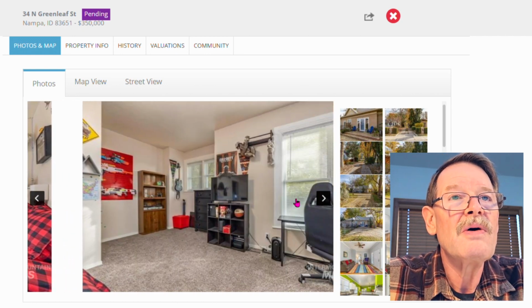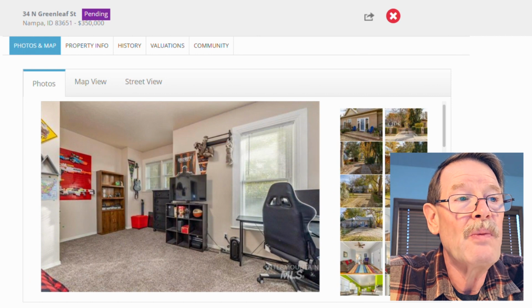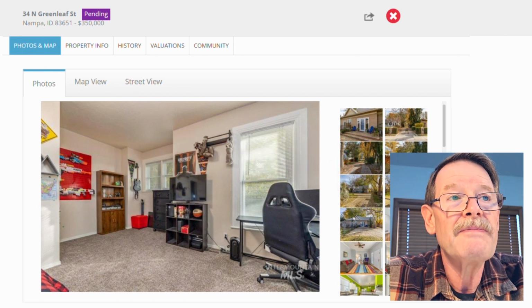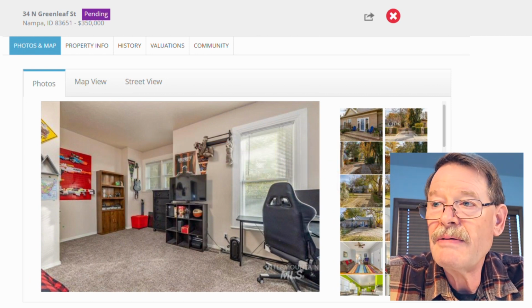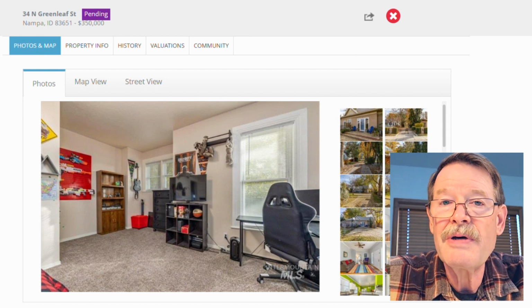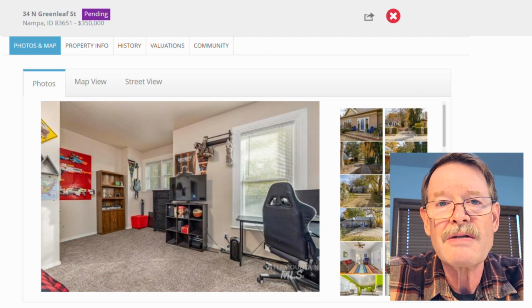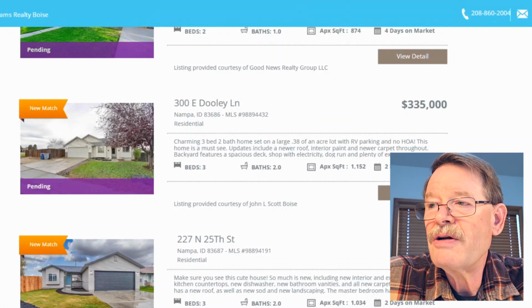Alrighty. So it went for $350,000, the same as the asking price, went in 1 day. And yeah, I think they did a good job on this, considering what they were kind of facing with it being such an unusual house and having been moved before. Let's take a look at the next one. Let's see what we can learn about 300 East Dooley.